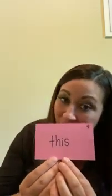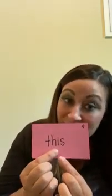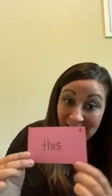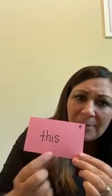Also starts with a digraph, except this one starts with a TH. You're right. TH says th. And this is the word this. This word is a new word for us, but I know that you guys have seen this word a lot. In fact, it has one of our other kindergarten words hidden inside of it. What word is that? Is. This. TH says th. I think Mrs. Nilsen said it wrong earlier.